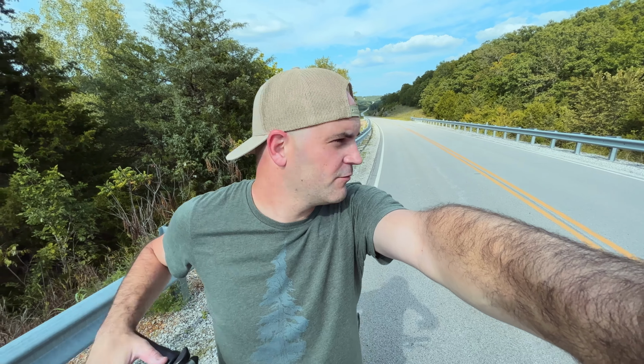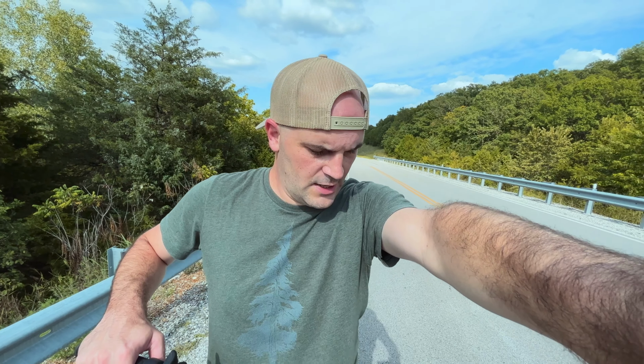I just came up this gnarly hill and it throttled down, of course. There's like nothing out here. But I'm down to 3 notches on the battery. I think I might turn around soon because I need to get back and I'm a couple miles out.